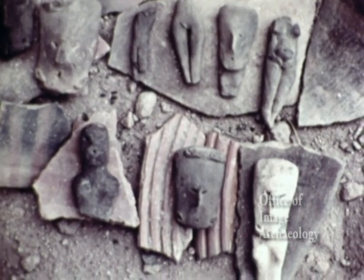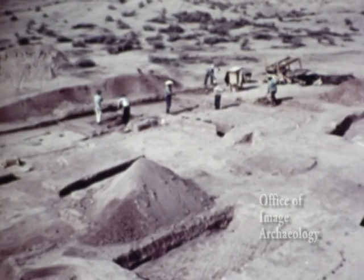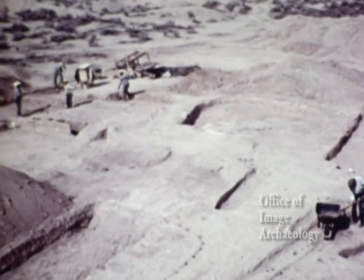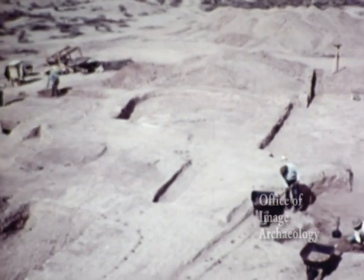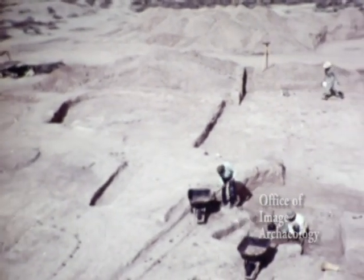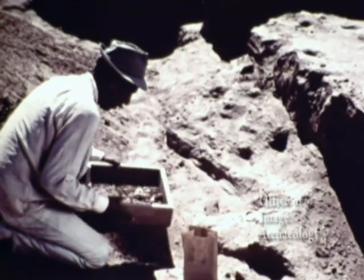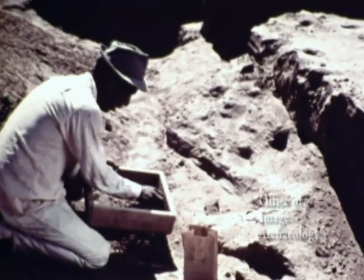Hand labor was used in broad-scale stripping. In this way, we were able to locate not only houses, but also areas where specialists did their work, as in this case where shell refuse indicated that a shell craftsman lived nearby. What he broke, or the scraps resulting from his work, he tossed away.